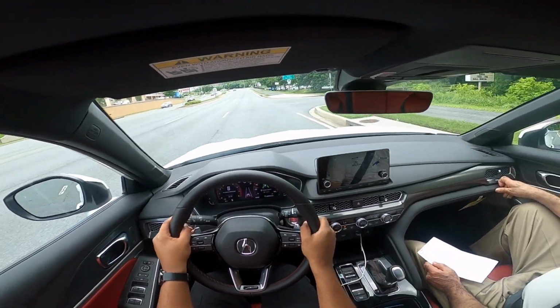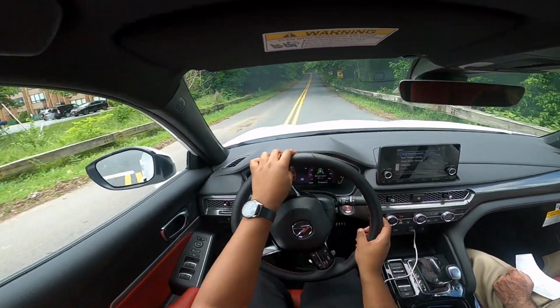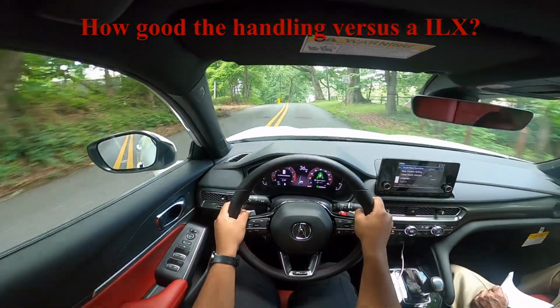Right here? Yes, sir. Good. Alright, so we found the little back road. So we're gonna feel out the chassis balance of the Integra. And the salesman's already holding on.